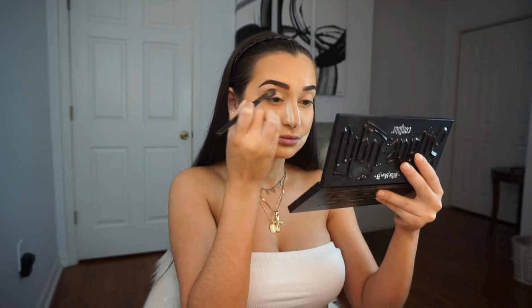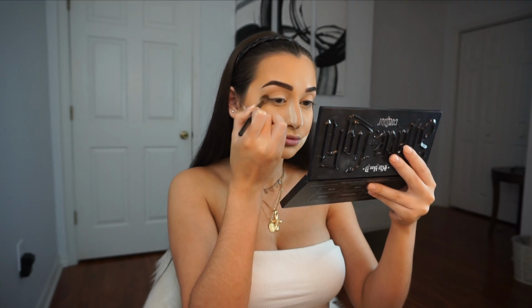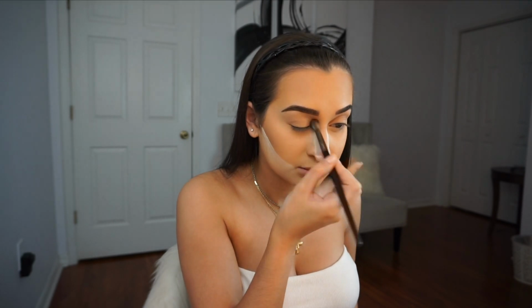And that exact same shade, the middle contour shade, and I'm just gonna put this into my crease super lightly. It's super easy, and then I'll do the same on my lower lash line. I'll add this color a little bit as well, but just a really light wash of it just to add some dimension to my eye.